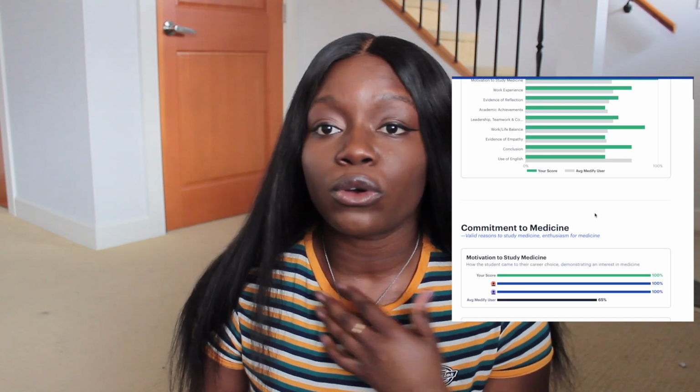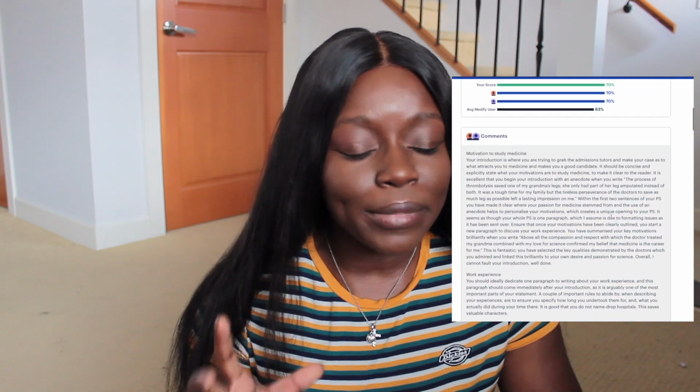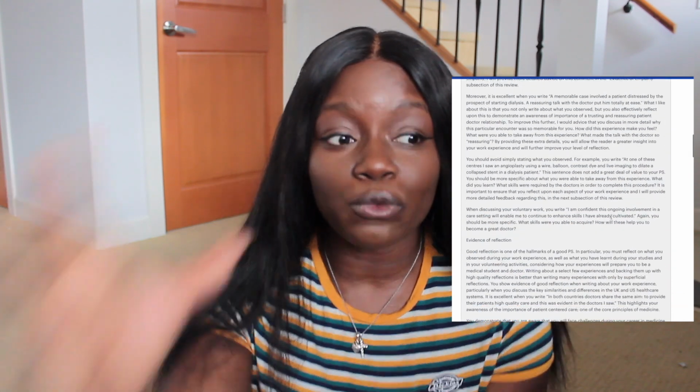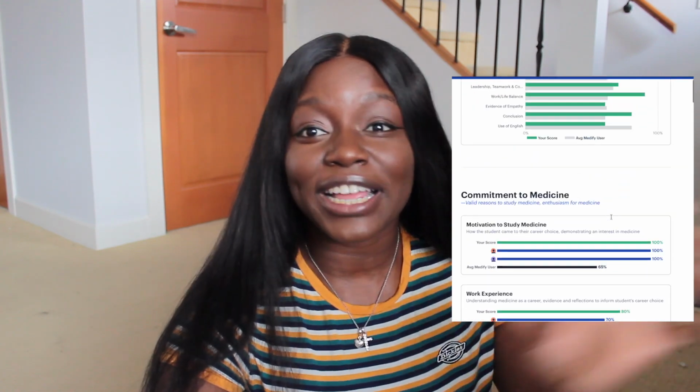Even when you get your personal statement marked by teachers or read over by teachers and doctors, it can be difficult for them to sometimes give you really in-depth and detailed feedback that you need to make some changes, but that is definitely not an issue with Medify's. You get literal paragraphs to read on each section of your personal statement, which is so helpful, especially when you've got your first drafts and you're not really sure if you're writing in the right direction or if your point is coming across to whoever's reading it.